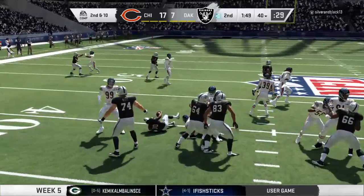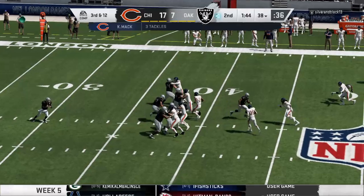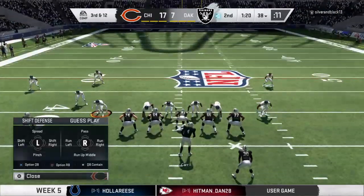On 2nd down, Richard. And this time he's going backwards. So after the no gain on the last attempt, here they get him behind the line.